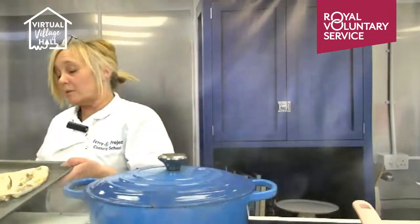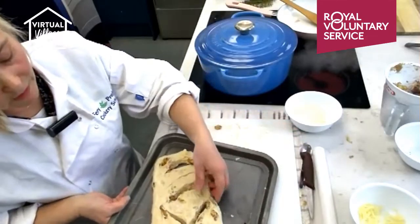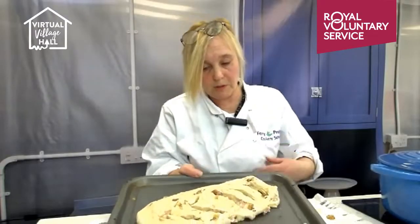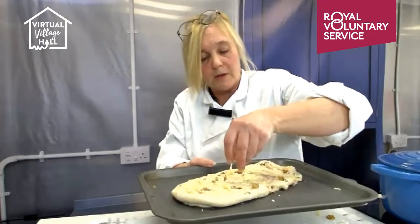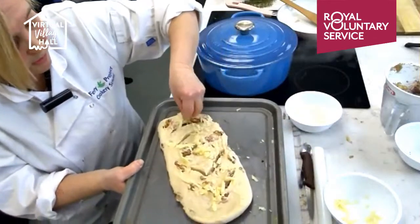Okay, so I'm actually going to pop the bread in the oven. Now, if I was not doing this here, I would leave it for another half an hour just to rise up again. But I need to get it cooked now. So I'm going to put it in the oven. I did save a bit of cheese. I'm just going to put a little bit of cheese on top. That just helps give it a little bit more colour and texture as well when it comes out.